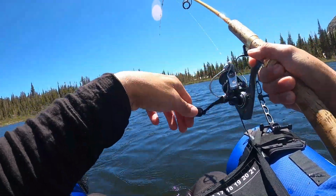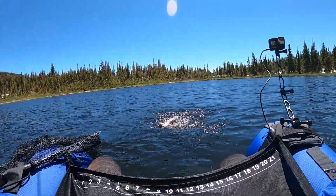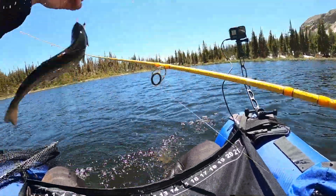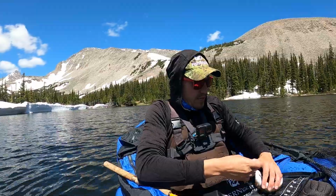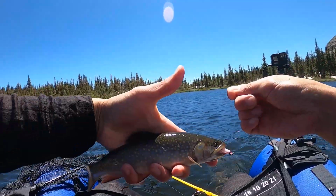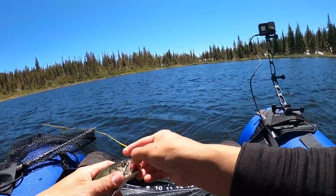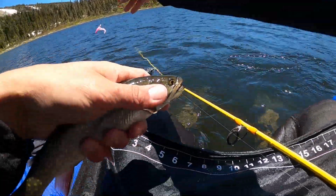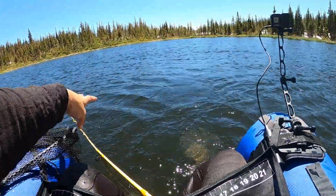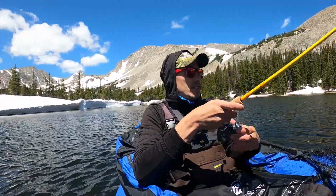Come on, let's get a good look at you. Nope, that one's probably the smallest of the day. I don't even think we'll net that one. Yeah, that one's the smallest of the day for sure. Settle down, buddy. The rest have been much bigger, for sure. See you, dude. All right, now I think that was double digits.